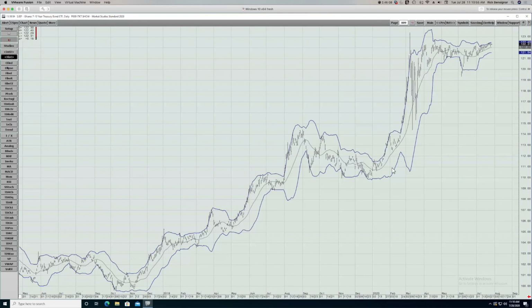Clearly, if we look at what happened in March, the differential between the upper band and the lower band widened out significantly, and that's really where you have increased volatility. And for those of you who understand how to use volatility to your advantage through options markets, it's a very useful tool in understanding when you want to be buying options versus selling options.